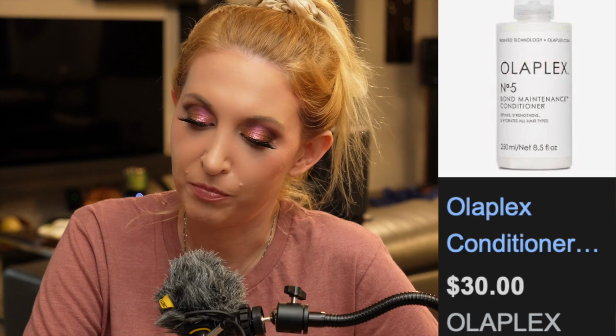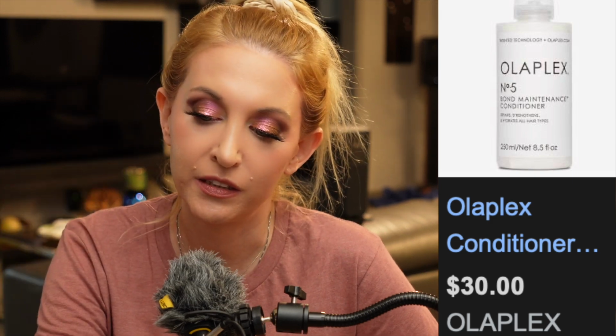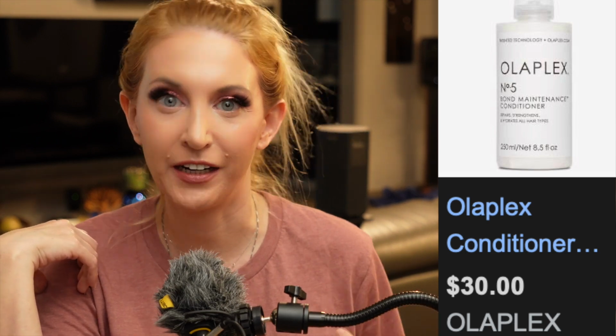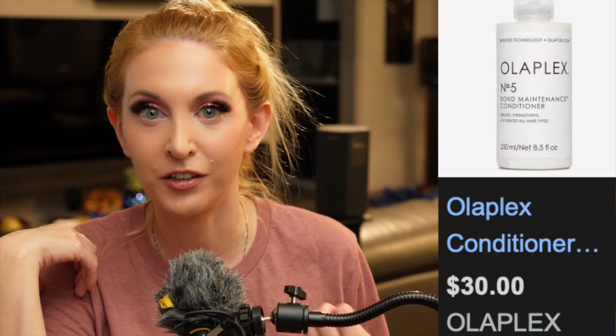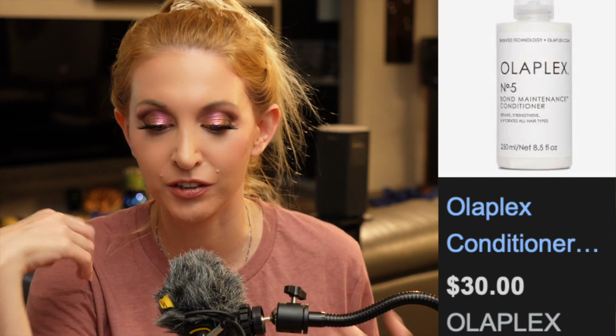So first up is the Olaplex No. 5 Bond Maintenance Conditioner. I love this stuff. I keep buying it because I have relatively long but very, very fine hair. So it turns into a tangled nightmare after I get out of the shower. And I used to just rip a brush through it because I have no patience. And that's damaging. And I lost a ton of hair doing that. It's like sheer rage coming out of the shower.